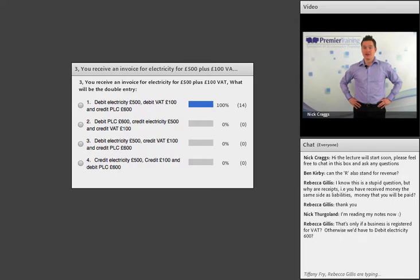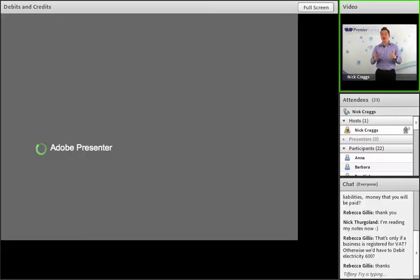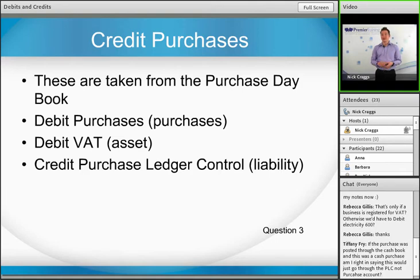I see Tiffany's typing a question. Rebecca's typing a question. Cool. Yeah, but don't worry. Well, do worry about it, but you've got to get it. But it will be VAT registered. Mark my words, if you see a question where you have to do double entry from the sales day or purchase day book, I'll buy a pint if it's wrong. Really.